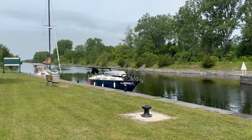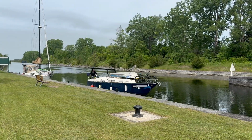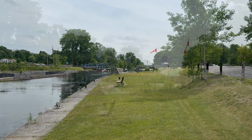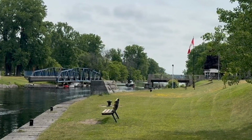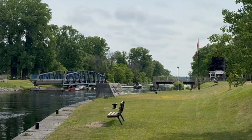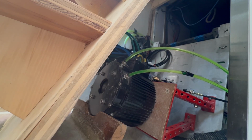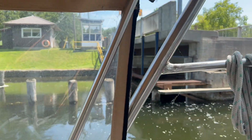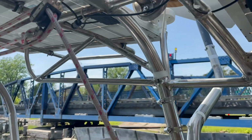Okay, I'm going to help this guy. He looks like he's docking. I'm not sure. So this gentleman going through the bridge, I called in to Chris here at Parks Canada to let him know that his VHF wasn't working. Through the Carrying Place Bridge. That's what the bridge looks like.